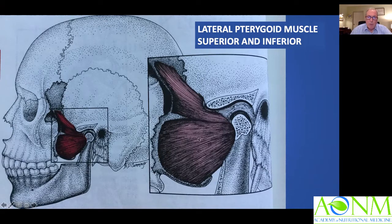The particular interest with the lower jaw is that you've got one bone with a joint at each end of it, and a myriad of muscles that will control and fine tune the movements of the jaw. The lateral pterygoid muscle has two parts. The superior belly just moves the disc, this fibrous disc that sits between the condyle and the base of the skull.